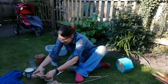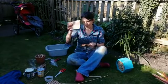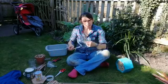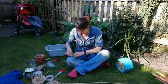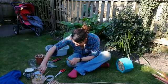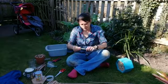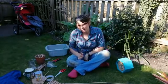I've got some squares of brown paper. So I've cut up the bag into squares of paper. Then what I'm going to do is I'm just going to take my piece of bamboo, but you could take a pen or a pencil. I'm going to roll that up, pop a little bit of tape on it. Okay, just give it a squeeze to help it stay in position and take the bamboo out, and I've got one of those.